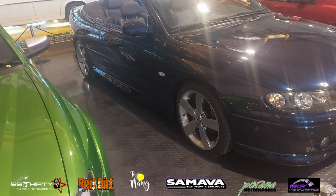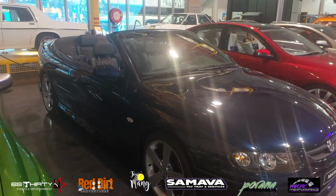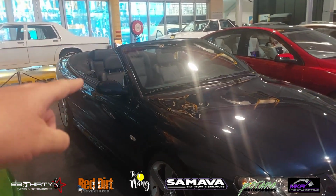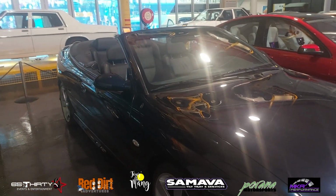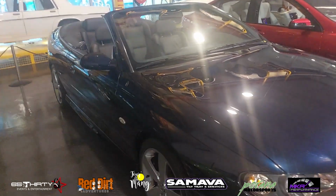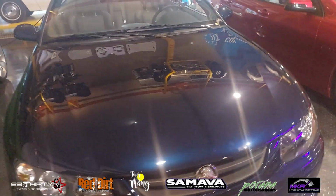Monaro Cabriolet. Pretty cool. Convertible. The only thing I didn't really like too much about this is the way that they've just capped off the B pillars. Obviously you've got to have some strength for the seat belts, but it just looks a bit dorky. But obviously it's only a concept car, so it never really got any further than that.